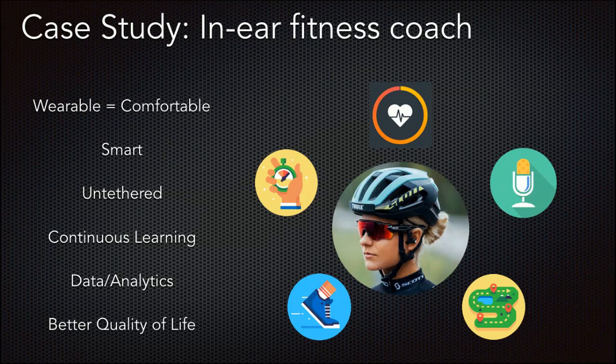This is a device that you purchase and use over a period of months to get better at what you're doing. It's a wearable, so it needs to be comfortable. So the form factor needs to be small and usable on a regular basis. It needs to be smart because it needs to understand what you're speaking and give you appropriate responses. It needs to be untethered. That could mean two things. One is you do not want wires running all over your body. And when you're running or cycling, you do not want to carry your mobile phone with you.